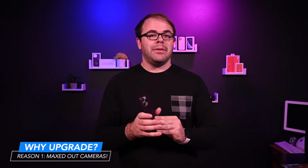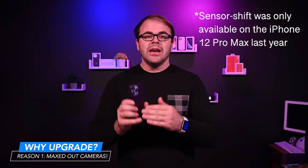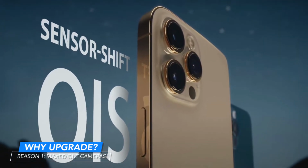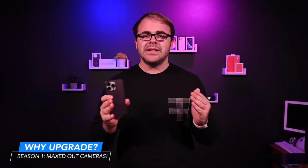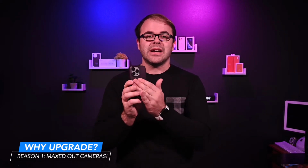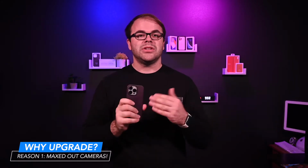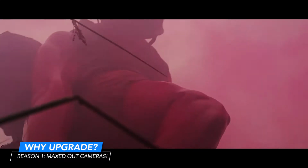Something last year Apple introduced on the iPhone series was something called sensor shift technology. Now, the iPhone 12 and again the 13 Pro series, and all the iPhone 13 Pros and regular 13s for that matter, have what's called sensor shift technology in them. What sensor shift technology does is it's basically an ultra stabilization system inside all of the cameras on your iPhone. When you're, say, walking along, you're able to get super smooth, silky shots, and you're not compromising in those bumps.